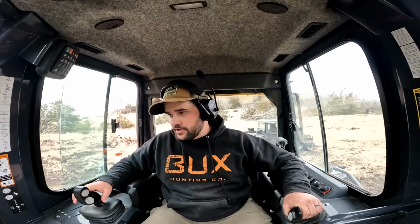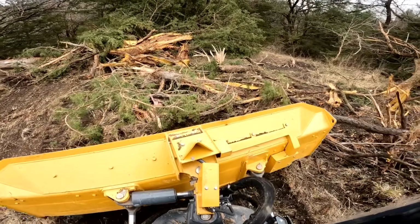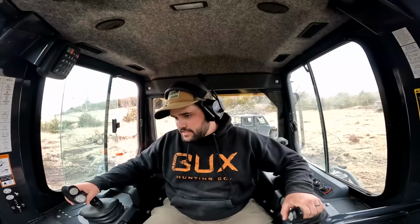That way he can learn it a little bit better and manage it a little bit better, so he can get better at it. That's the whole point. Everybody getting better at all this good stuff. Man, there's a stump. It's done. Can't do much with that. I'm just gonna go ahead and push the rest of this in the hole here.